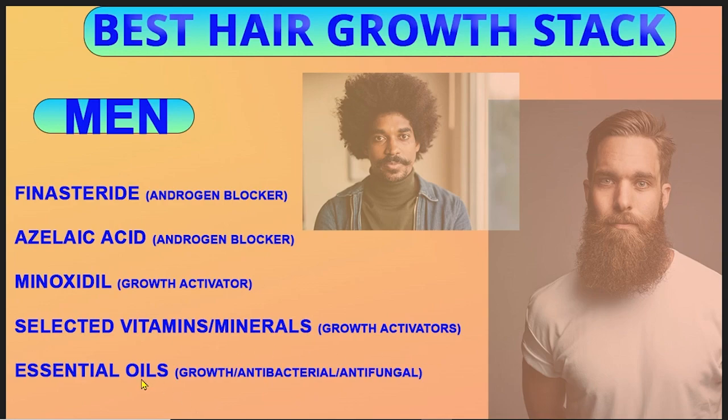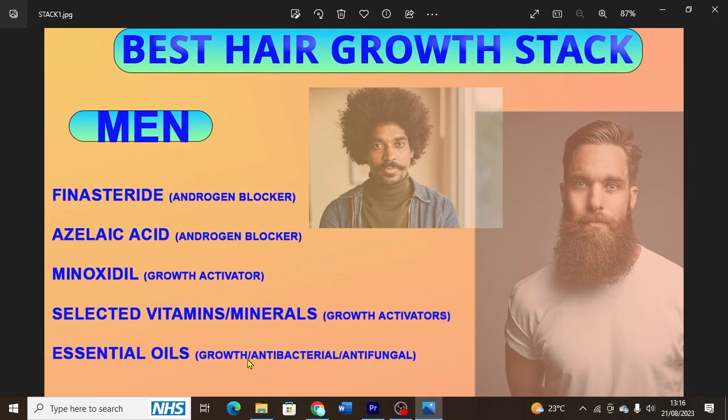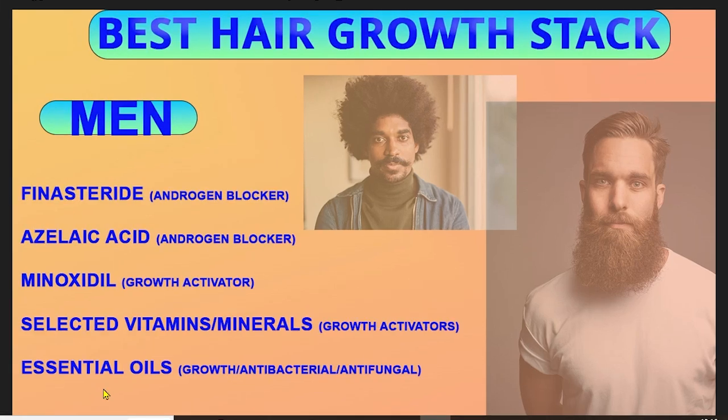You might think, why do I need 3 different growth activators? Well, this is where I always talk about this. I've talked about it in previous videos about the stacking method. I think, and there's some good evidence for this, each molecule here works in a slightly different way.